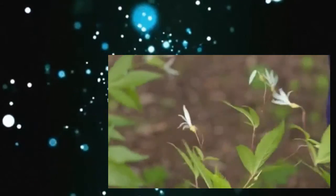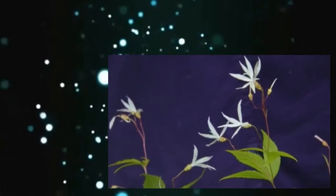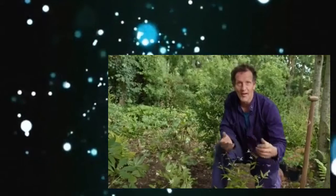White works really well in dark shade. And when you have delicate white like this with this pale foliage, I think it's a perfect combination that shines out of the dark, but in a subtle, rather alluring way.